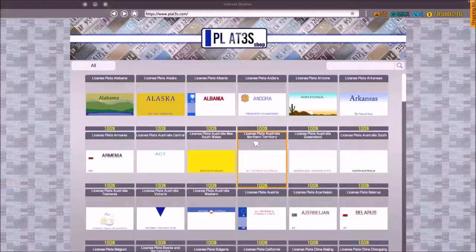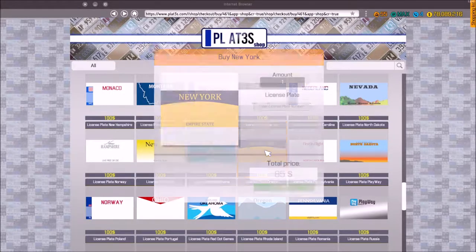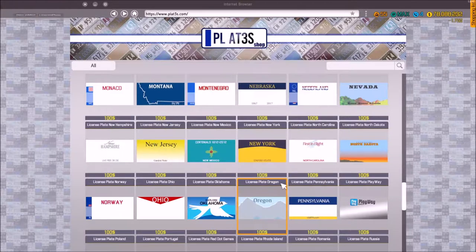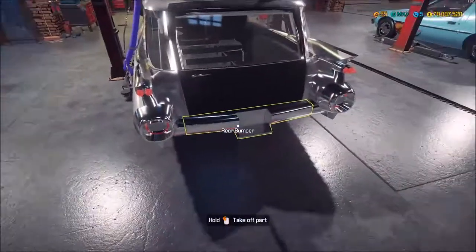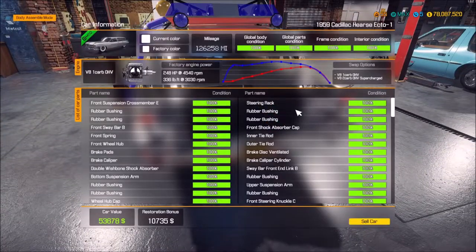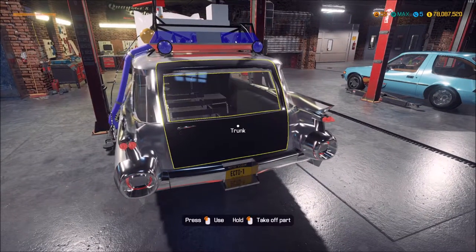All right, and we need California, or not California plates, what am I thinking? We need New York plates, so where is New York at? New York plates, and I'm not sure what it had on here, but I thought it was Ecto-1, I believe is both those plates, and that is what I'm going to put on here. All right, are we 100% across the board? Yes, we are. Let's send this puppy to the paint shop.